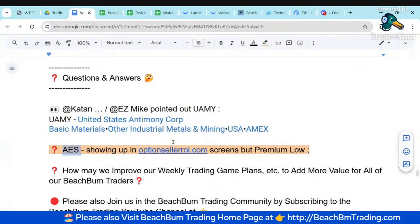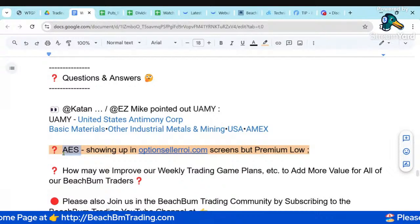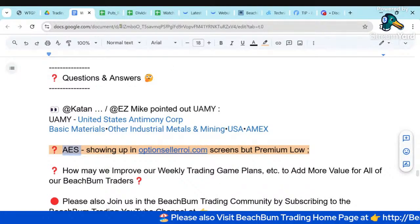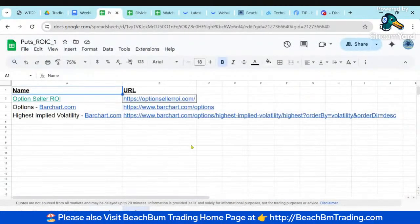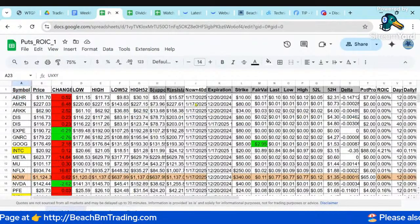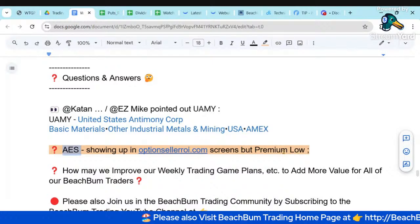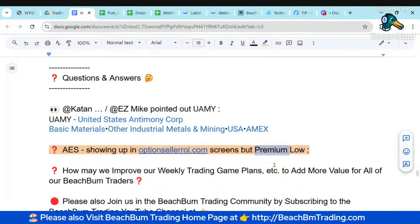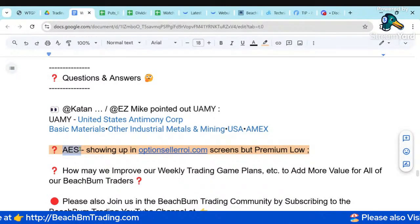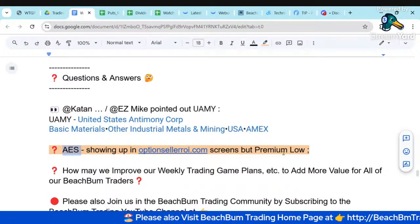Okay. Again, just to mention one, maybe we'll take a look at it next week or when we have time, is this AES. This has been showing up in the option seller ROI tool that I look at on a daily basis. It's in our puts ROIC Google Sheet. So I look at that for potential premium to add to our puts ROIC Google Sheet. And this AES, it's a utility. It's been popping up, but the premium on the puts seems pretty low. So maybe a potential swing trade. But again, we'll take a look at AES maybe next week or in the future. If anybody has some feedback on AES as a good swing trade candidate, let us know.